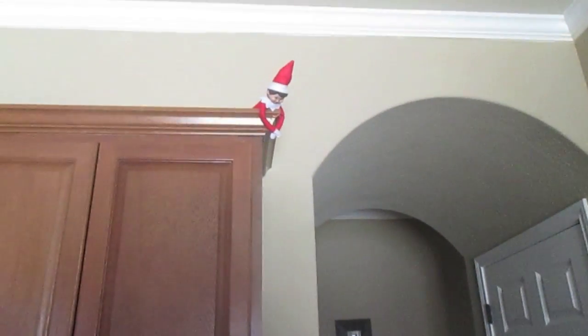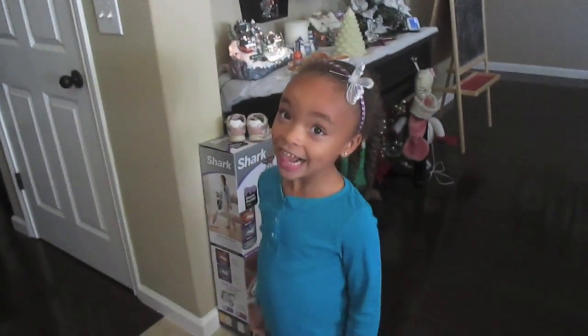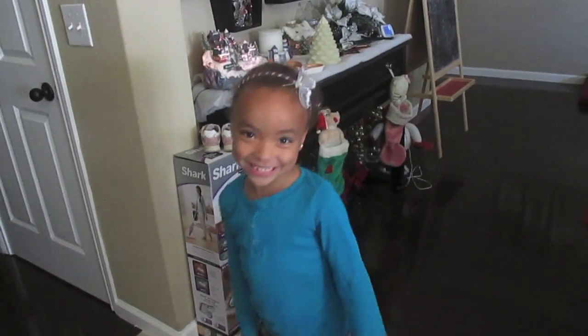We found Aurora. Sneaky little elf is up on top of the cabinets, huh? And I found her. Yeah, and yesterday she decided not to move, huh? Right, because she must have been sick. It's because it was too cold. Yeah, she didn't feel like going to the North Pole, I guess. Because it was too cold. Yeah, you're right. It was too cold and she wasn't feeling good.